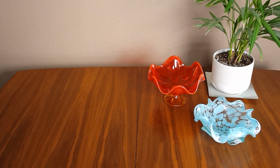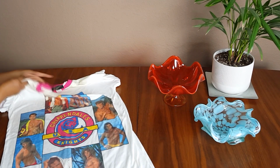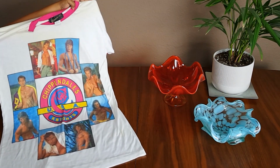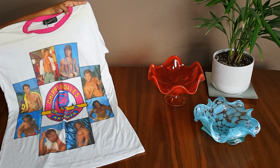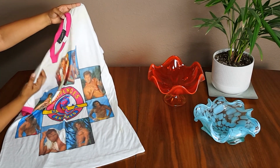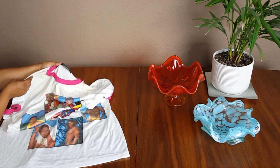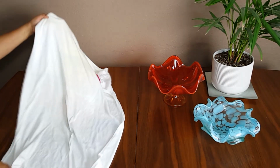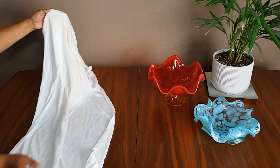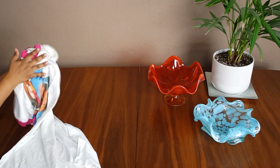One more item, the last item is this 90s tee. This is a souvenir from the Chippendale show. It has some photos on it of the guys in pink, emblem in the middle. It does have some yellowing at the top, but it has the ringer t-shirt look to it around the neck, the sleeves, and it's just a comfy knit 90s tee that you can wear. So that's everything for this haul. This is a one size all 90s.